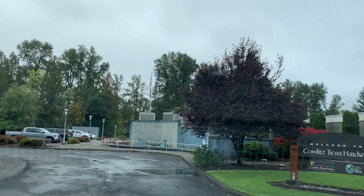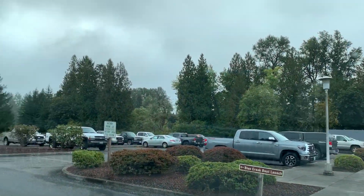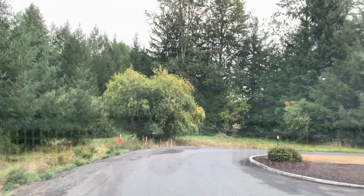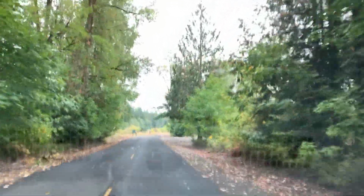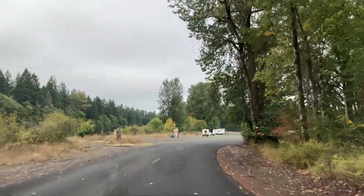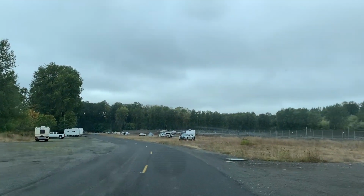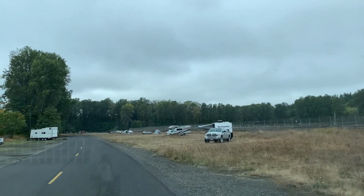Looks like we have arrived. I believe the free camping is to the rear of the property. So it appears we are on Fish Hatchery property at this time. That was the Fish Hatchery back there. And it appears the free camping is down here by the boat ramp. I see a few RVs down here. I'm going to find a place to park.